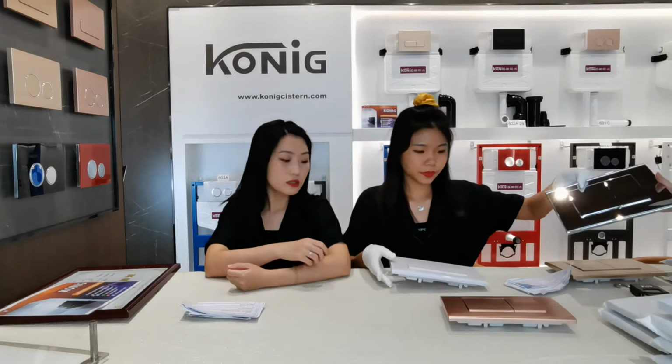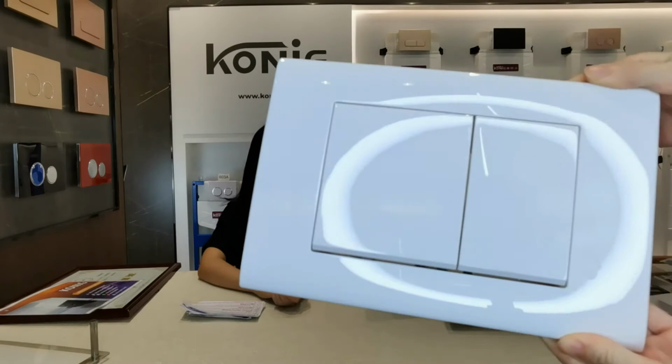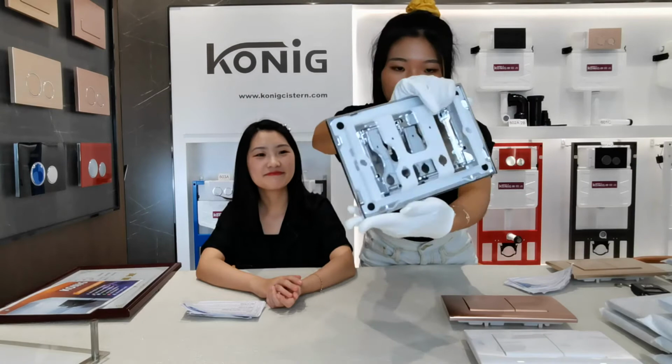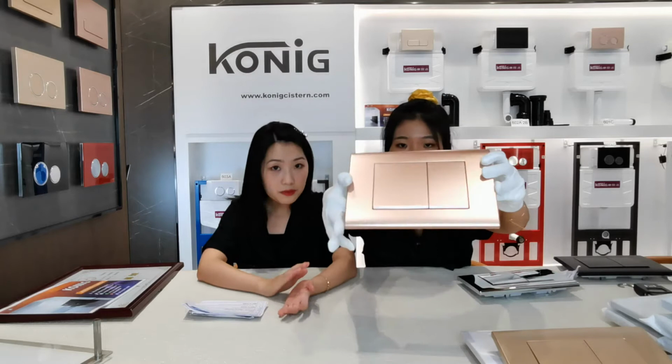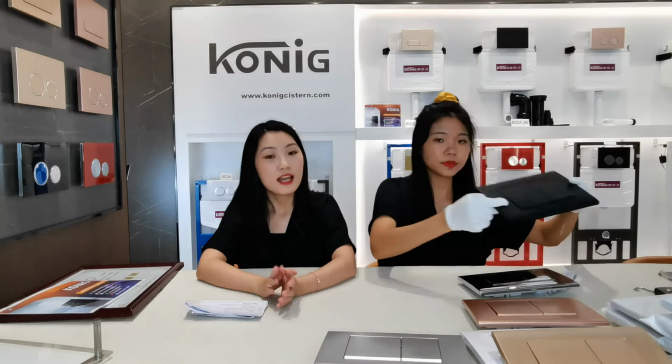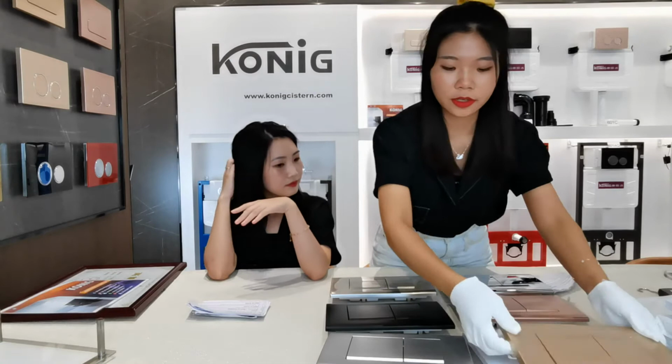Concerning the ABS plastics, we've got the square buttons, rectangular buttons, and also the round buttons options. For this square button, we have white color, glossy chrome, champagne gold, rose gold, silver gray, and matte black. And also don't forget our nickel. Okay, next, let us take a look at our square button flush plate.